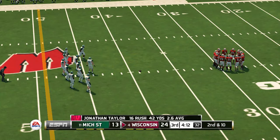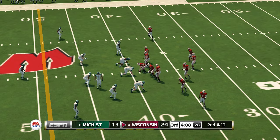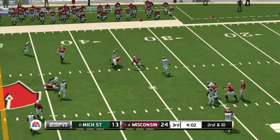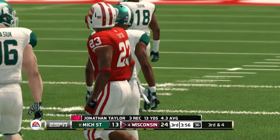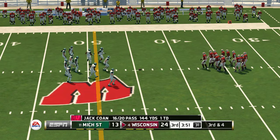Tight right. Third down. Looks middle, got his back. Brought down at the 44. So it's third down now, and they're going to need about 4.